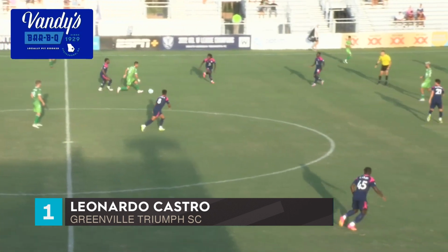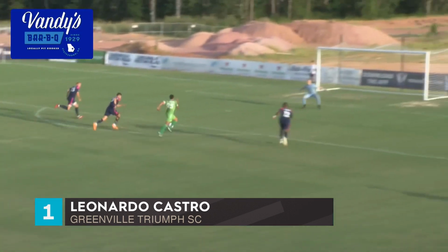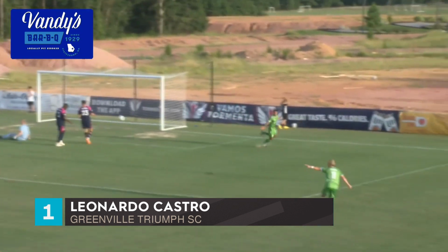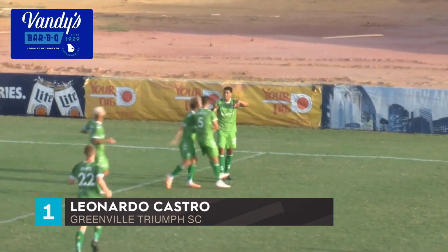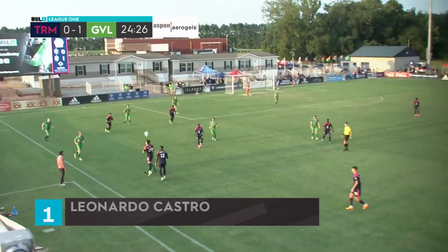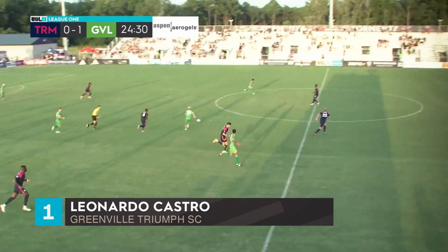Get off to a hot start early. Here's another look presented by Vandy's Barbecue. Leo Castro outruns the entire back line and nets it, the 34-year-old, in the fourth minute. Leo Castro. And that loss snapped a 7-match unbeaten streak, a 4-match win streak.